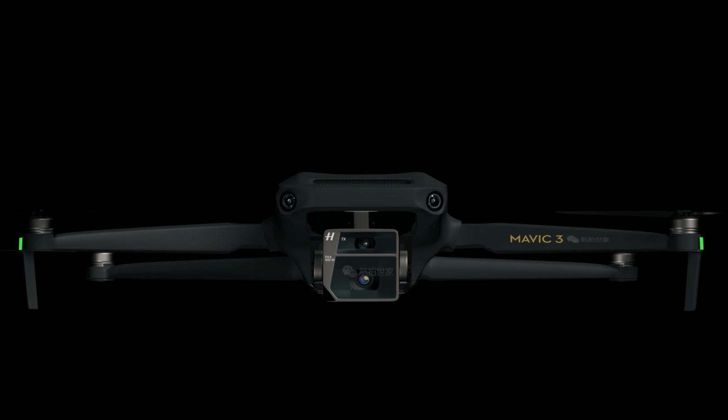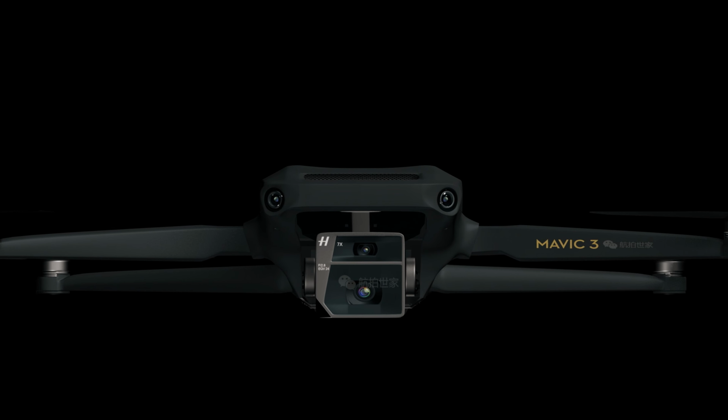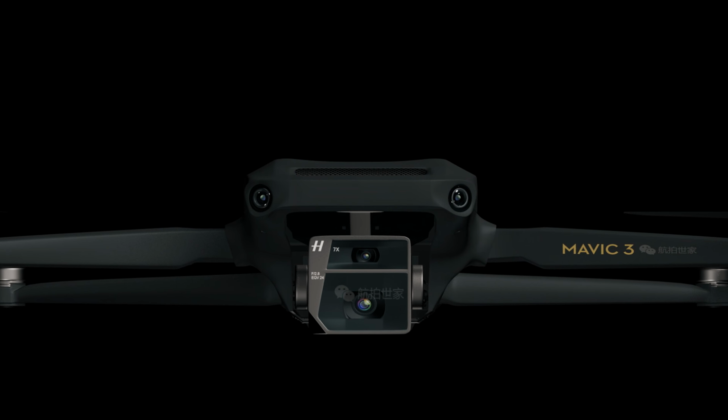Like, can you record from both? What is the benefit of recording from both? Is one going to have some sort of zoom capability? Are we going to see a new zoom camera? I don't know. So I'm very excited to see what this all looks like.